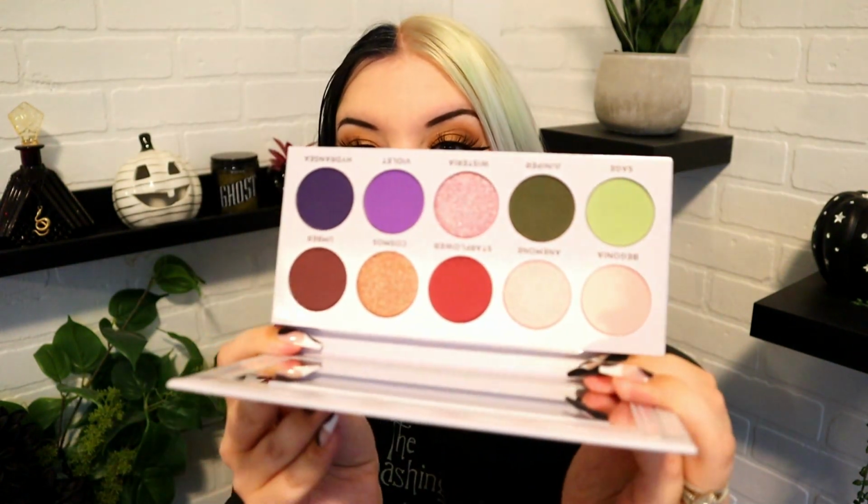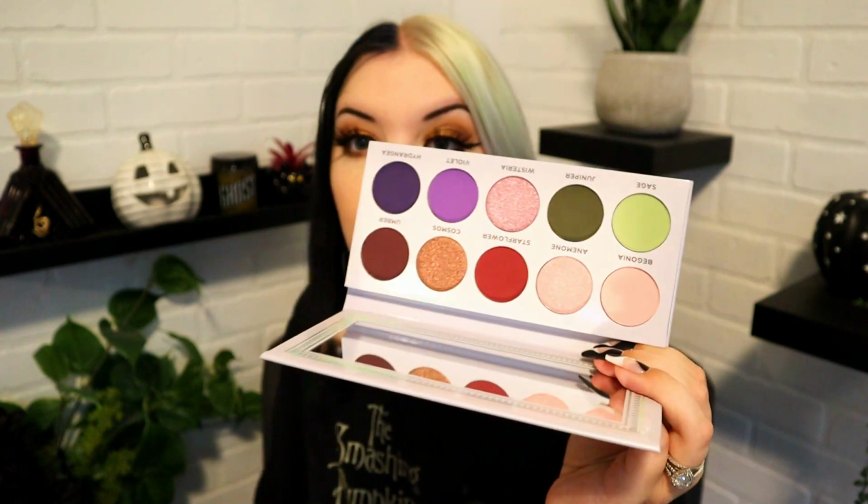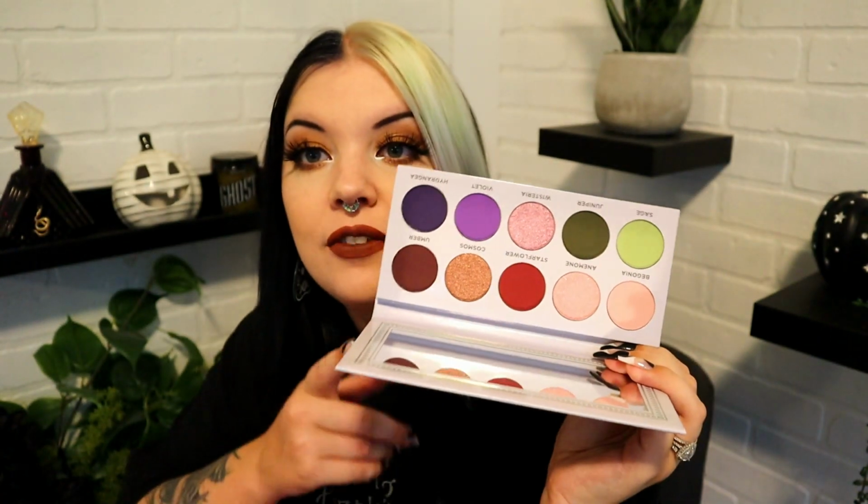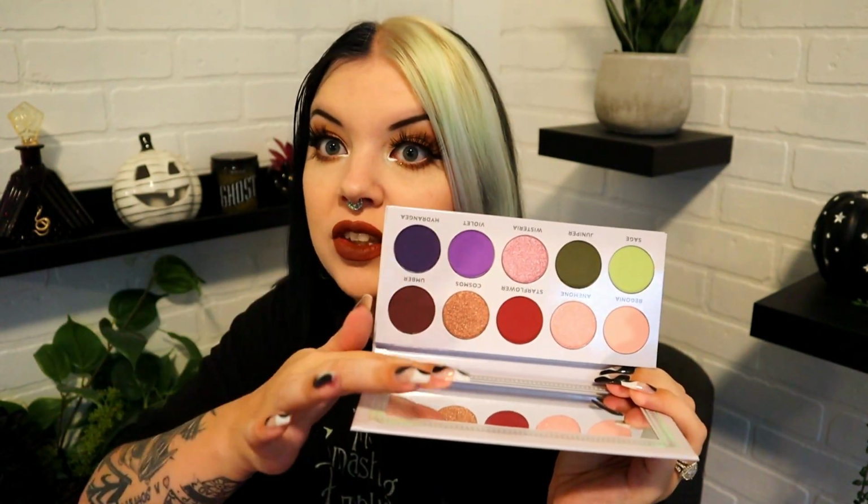So here is the eyeshadow palette. Let me let you know the retail price of this palette. This retails for $32, good price. We have a little bit of purple here, but it's not all purple. We also have some reds, some pinks, a little bit of an orangey moment, a brown, and 2 greens. This is very, very cute. I do wish there was an extra green, because these are both mattes. I would like one shimmery green with it too.